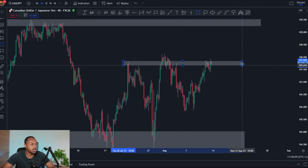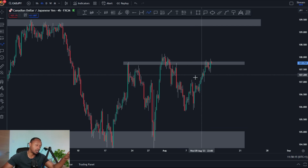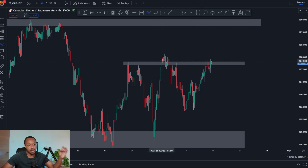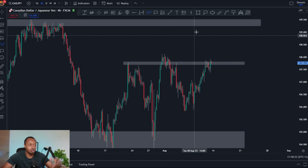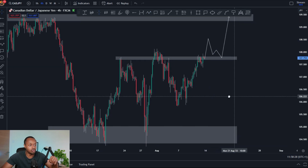So going into next week, we're waiting for this resistance to break, then look for some pullbacks on top of it, which is what I was calling for a couple of weeks ago when we had the original breakout there. Although it was quite shallow, I wanted to see price push away a little bit further, look for some pullbacks, then continuation. That's what I'm looking for this week. And then we can look at some upside into that level at 109.500.